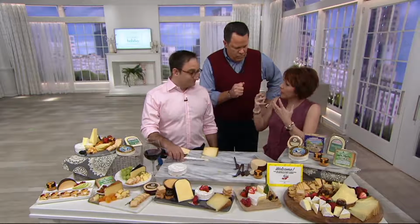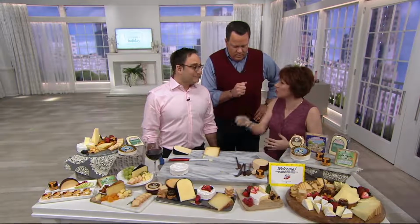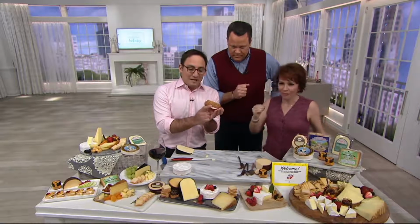You know what it kind of reminds me of in a way? It almost has a salty bite like Parmesan, but much creamier than that, because Parmesan is a dry cheese and this is a moist cheese. Yeah, and it has these really cool ridges on the outside. Yeah, on the rind.